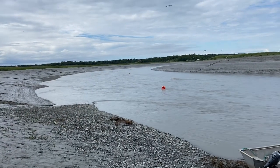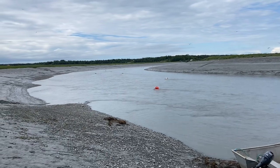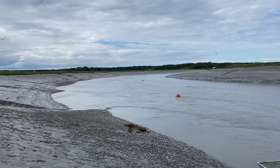All right, it's fishing day. So as you can see, all the buoys have cleared out. Everybody's out fishing.